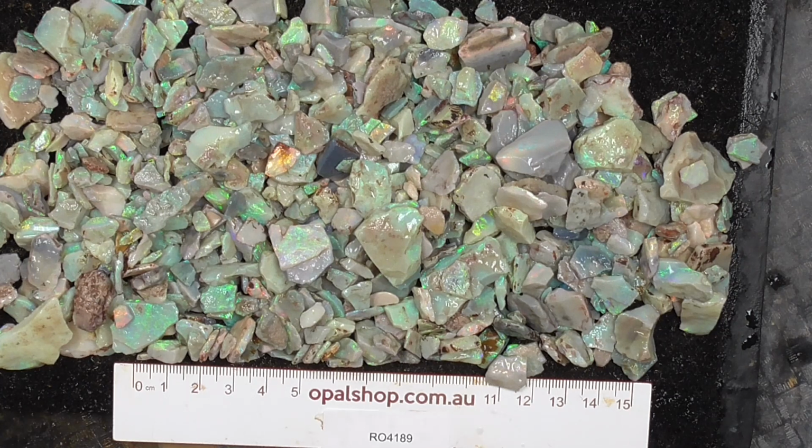G'day, here's a parcel of seam opal from Lightning Ridge. Some of this has got multicolours in it, apart from greens. Some pinks and golden colours amongst it as well.